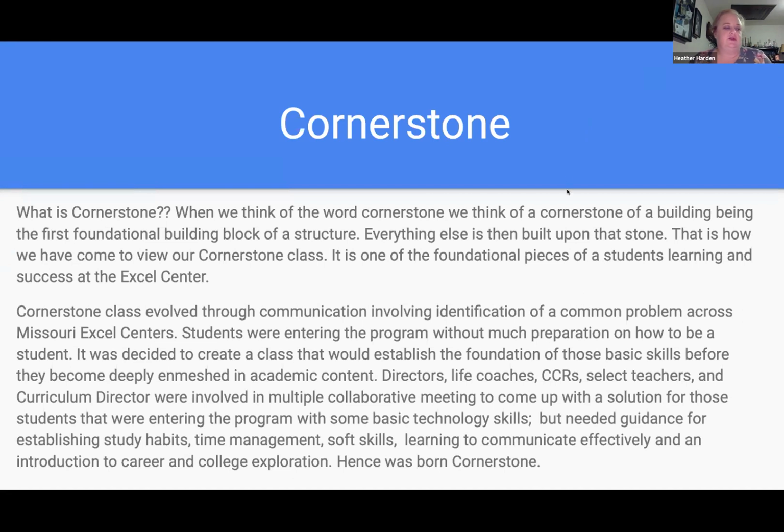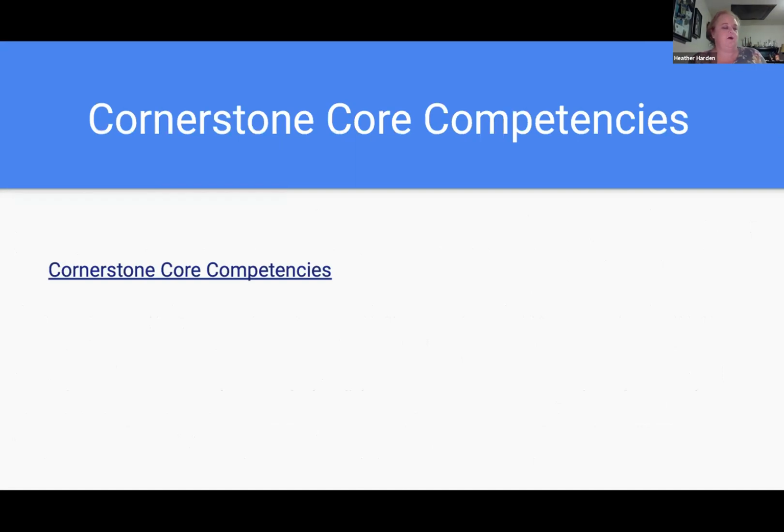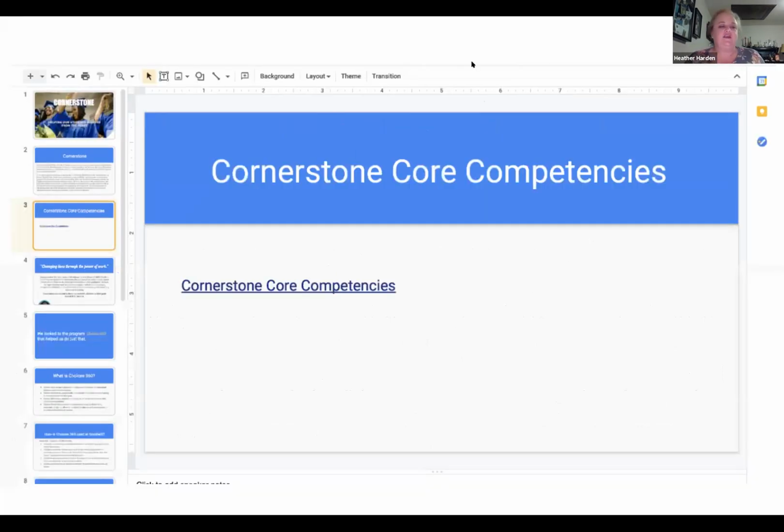I'm going to go next, and I'm going to talk about our core competencies that were developed for the course, and some quick ways on how we cover these. And then Katie is going to talk about Choices 360, which is a program we use, and Ramona is going to go over some sample lessons. So if you want to go ahead and open that.